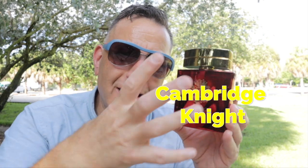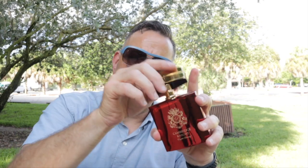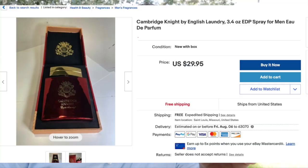It's called Cambridge Night by English Laundry. This is the metallic one. Back in the day, does anyone have any information about English Laundry? I think they were bought out and they had to tighten up their accounting, changing the bottles and the performance and the sprayers and all that, but it still comes out pretty good. Basically, this is a decently long-lasting fragrance that smells like Invictus with a little bit more punch to it.